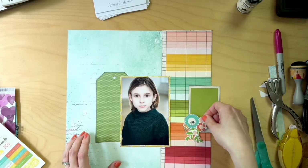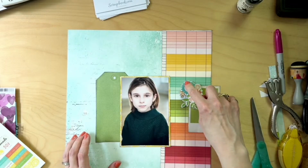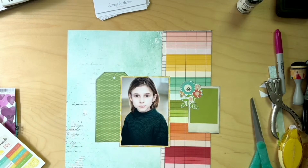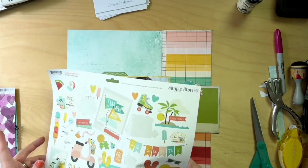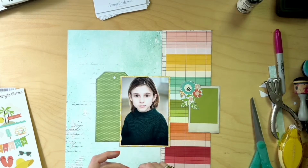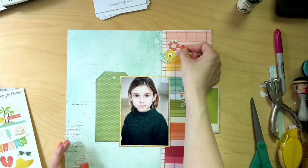Right. Have this at the top because the aqua is here and the green is here. So we're going to do that. And this one up at the top, I believe. Maybe about there.